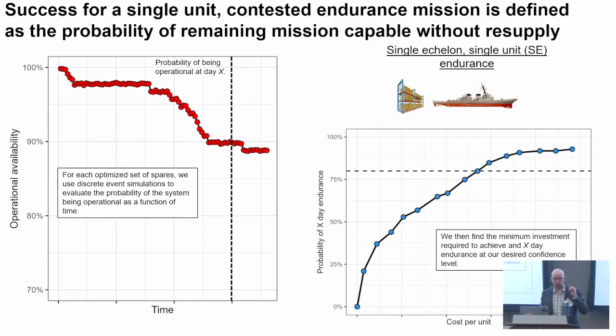And then so what we do is we, for different sets of budgets, run these simulations over and over again to find the probability of lasting X days as a function of spares investment. And in particular, for this scenario here, it's the spares investment per combatant unit. And so you say, okay, here are all the different spares packages I have. My simulation predicts I can last X days at this probability. And then we have a nice cost versus effectiveness curve. And then the decision maker can say, all right, here's my risk profile as a function of investment. This is the amount of readiness risk I'm willing to take, we'll choose that spares package. And so the key thing is that we're trying to find the minimum investment that meets the DoD's readiness goals.